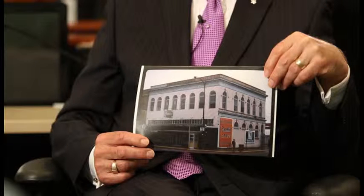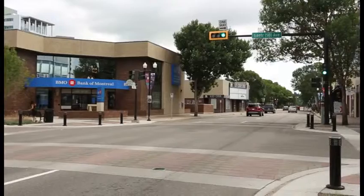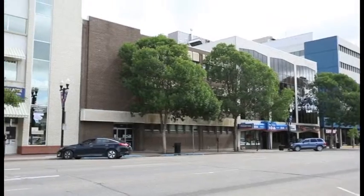The answer is the Gates Cornett Drug and Bookstore. This building was torn down to make the site for the new Bank of Montreal that exists today. The answer is the Parsons Clinic, and that clinic closed after 109 years in 2012.